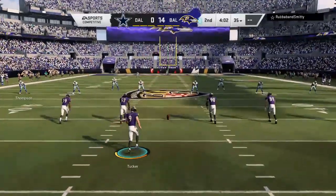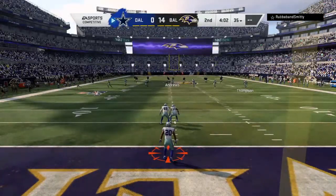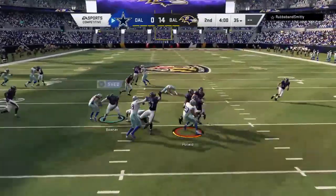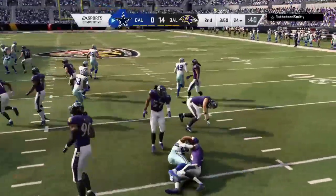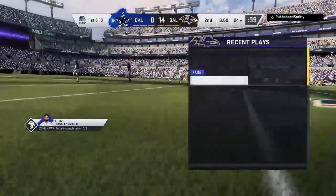Tucker now to kick it away following the touchdown. This is fielded at the goal line. And a pretty good return here. He'll be stopped just shy of the 25 at the 24-yard line.